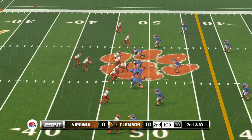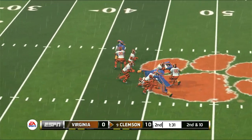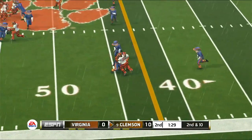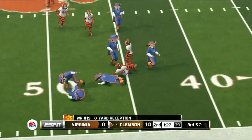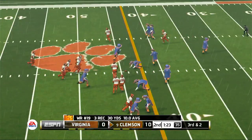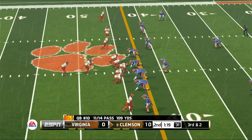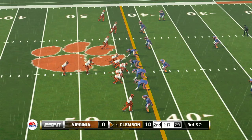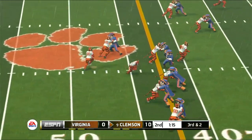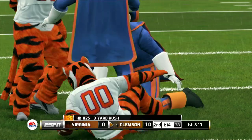From their own 47-yard line, second down. On play action, under heavy pressure. And he tackles him hard at the 44-yard line. That's a deep one. Gets to about the 41-yard line.